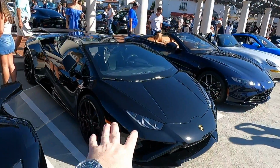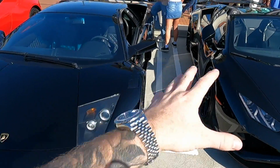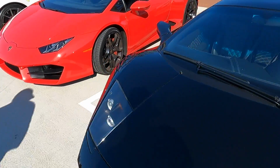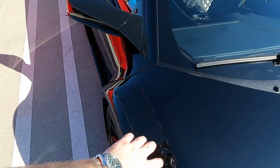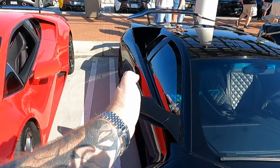So while I do love the Huracan, I think that it's a cool car. When you put it next to something like this, it just looks a little boring. So sorry, Huracan. But this is a Lamborghini Murcielago with a GT1 style body kit on it. You can see this thing is so wide, has these accentuated flares on the side with the louvers on the front, a massive extended front bumper on it. You can see just how wide this car is.